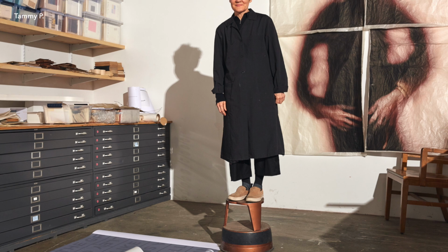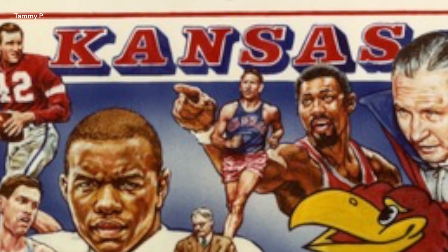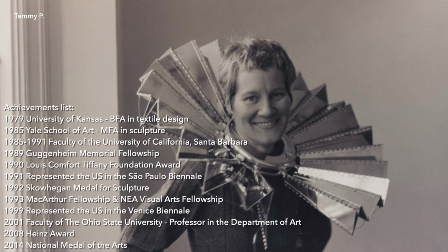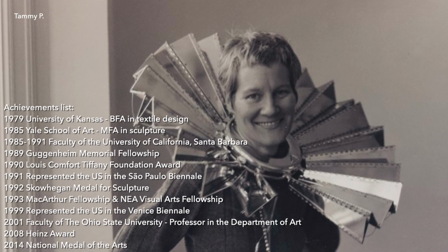Hamilton has been able to gain multiple rewards and accomplishments throughout her career. Her early achievements began with her education, starting when she received her bachelor's in textile design at University of Kansas in 1979, and would later on gain her master's in sculpture at Yale University in 1985.